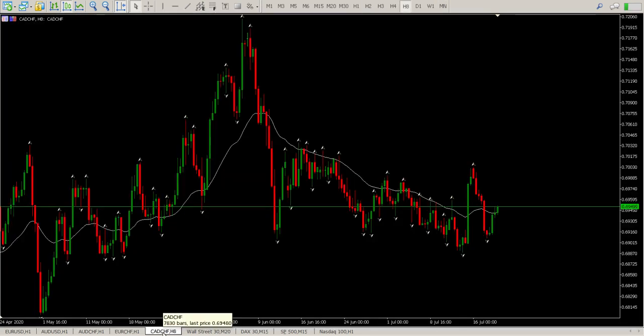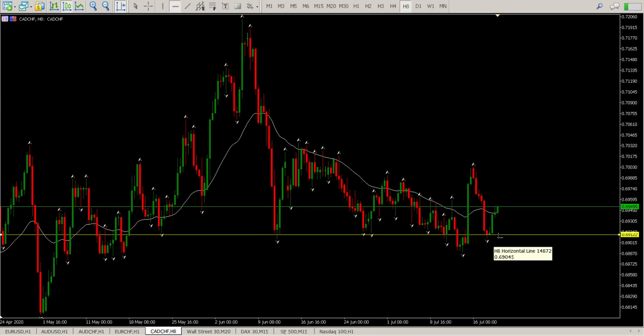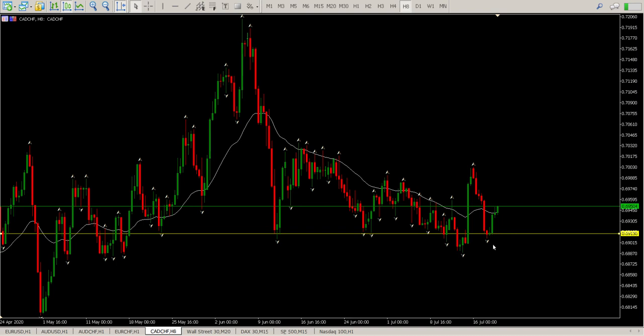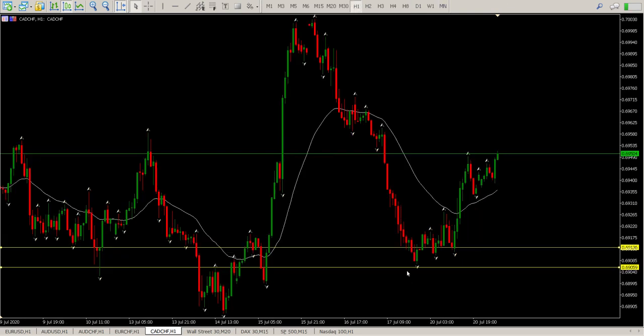Canadian dollar, Swiss franc. I took this trade yesterday. And there are two levels. That's the first level. And there's the second level. So there's my swing low. There's my other swing lows. Classic onto that environment. You can see pretty strong move into that environment and then start being a little bit choppy and basically breaking up to the upside.